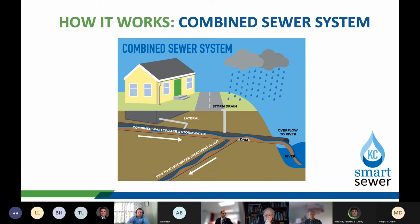The idea at the time was that dilution is the solution. But later we realized that the waters need to be cleaned. That is what is referred to as the overflow control program. And previously, now we have branded it as the Smart Sewer Program.